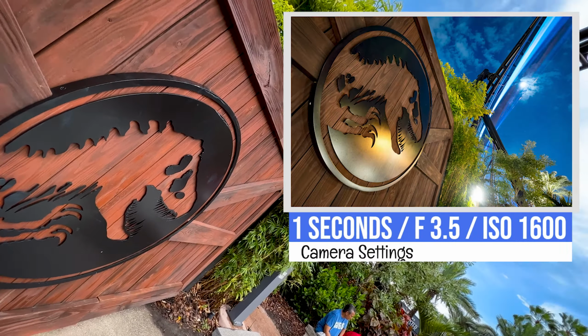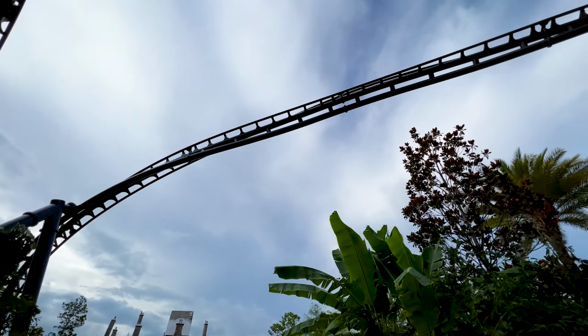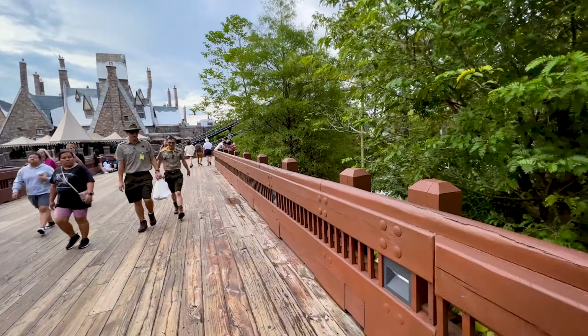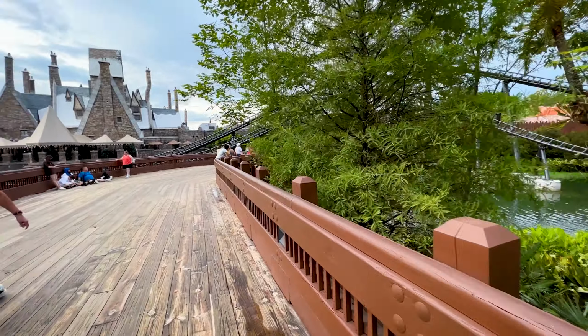Instead of going out to the exit, we're actually going to go down this bridge because there's a ton of spots here that we could take really cool shots. Of course, you could take some of the stuff that's going over you, but we want to take advantage that the roller coaster goes over the lake here, so we're going to take advantage and get all those juicy reflections, like I like to call them.